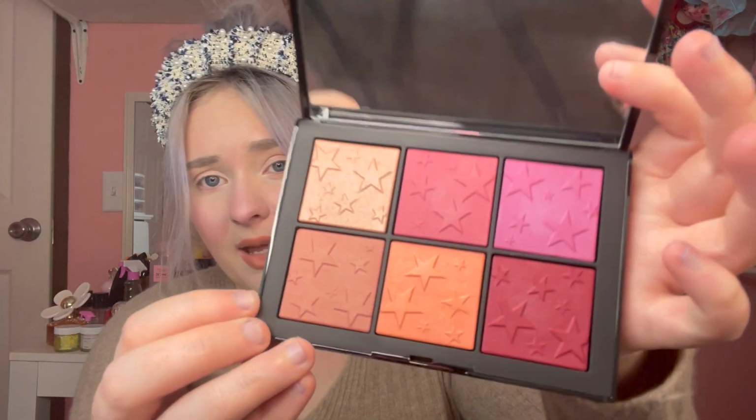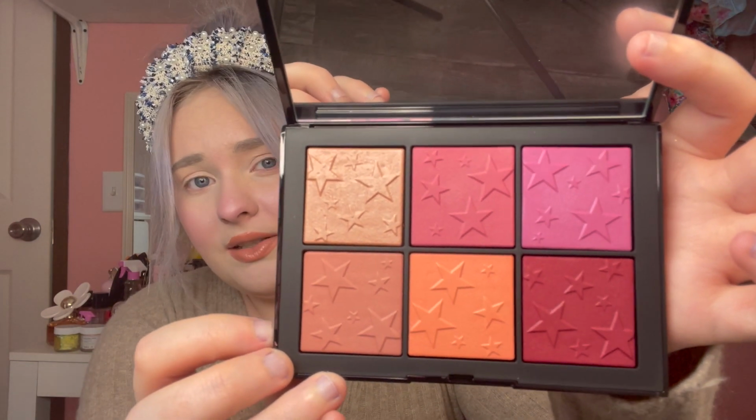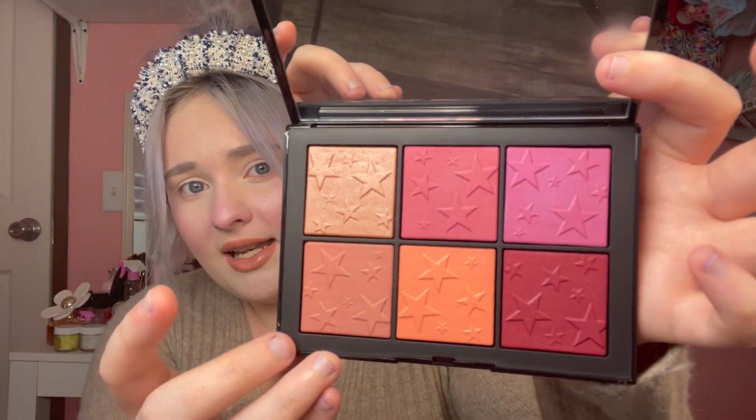Love the cheek palette. Looks like it's so pretty. You'll definitely be able to tell which one is a highlighter, this one up here, and the rest are blushes. I love the NARS blush formula, and something that I can appreciate about this palette, they didn't put the regular Orgasm shade in here, which they normally do. They like to throw that shade in just about every palette that they do. Not saying that I don't like that shade, I just feel like it's a little bit of overkill because they put it in every palette.